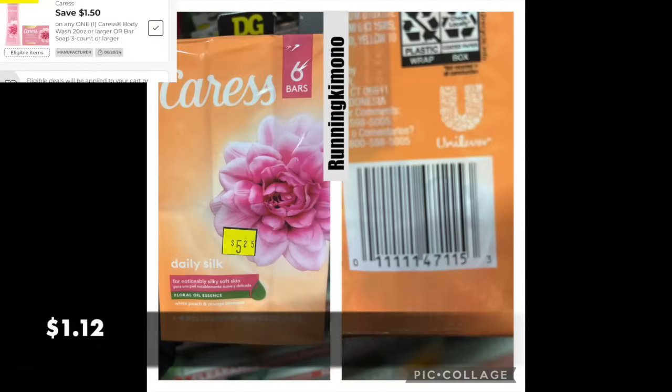Now, this is a 6-pack of the Caress bar soap. We have a $1.50 digital coupon, and it's going to drop this guy down to $1.12. The Caress bar soap is an item I really don't see a lot in stores or the pharmacies that we shop at. So this is definitely an item to grab if this is your thing.